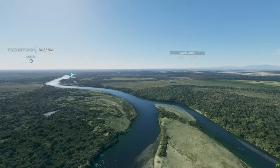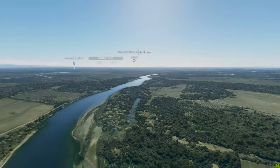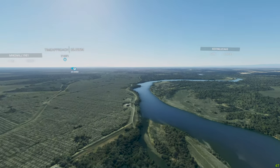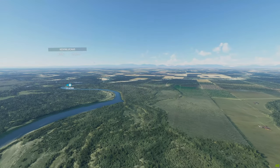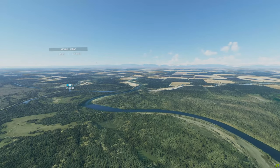It is a pretty waterway. Might be fun to take one of the seaplanes out and then boat around in it. Don't know what part of California this is exactly, somewhere between Redding and Sacramento.